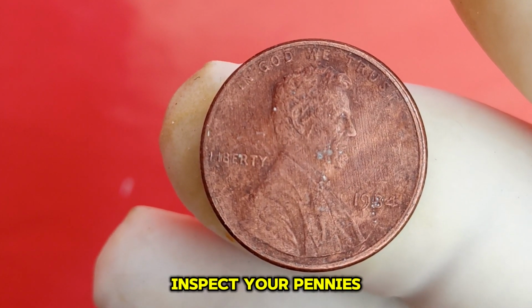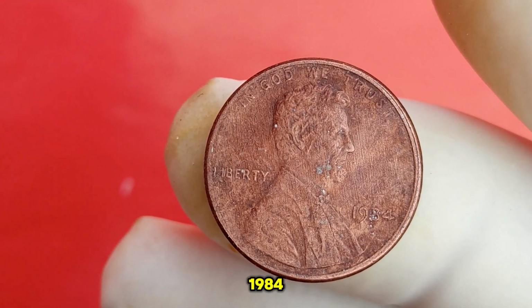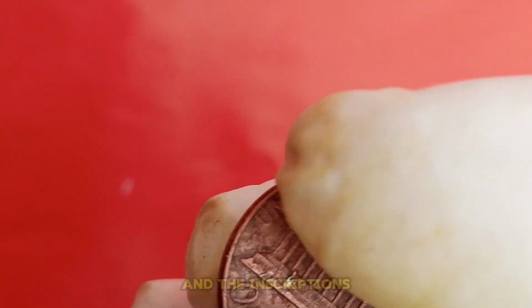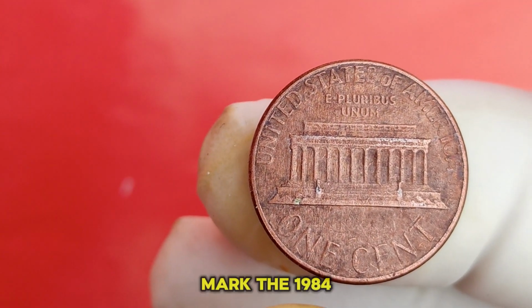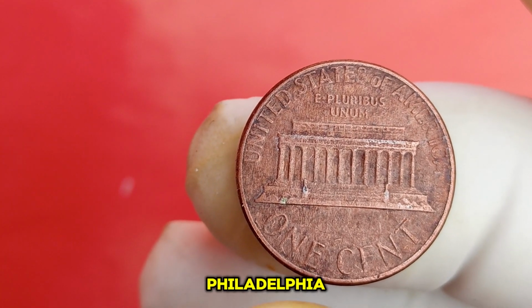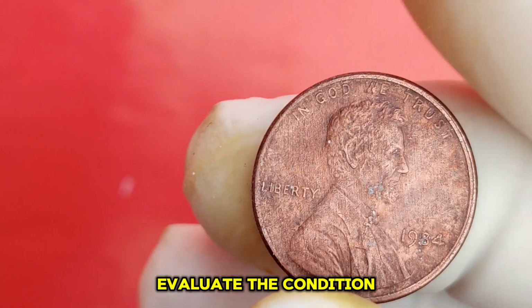If you're excited about the possibility of finding one of these coins, here's what you need to do. Inspect your pennies. Check your coins carefully, especially if they were minted in 1984. Use a magnifying glass or loupe to look for doubling on Lincoln's ear and the inscriptions. Check the mint mark. The 1984 DDO pennies were primarily minted in Philadelphia, so they will not have a mint mark below the date.